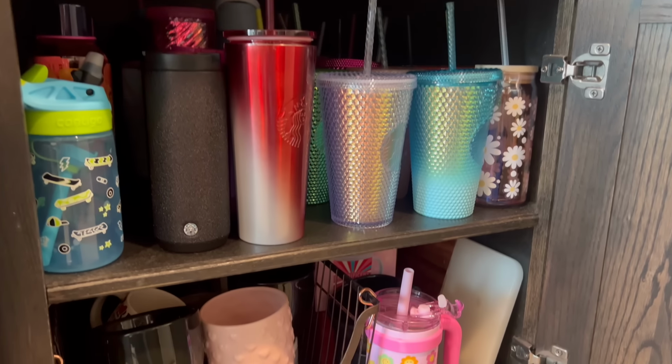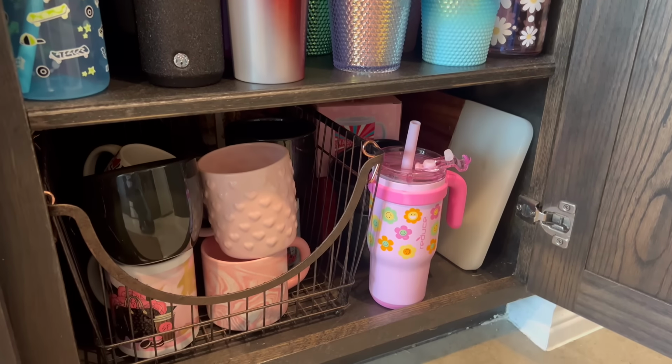Now, before we move on to the pantry, which is pretty much the last spot of the day, I do have one cabinet beside the sink, and I'll insert pictures so you can see how that actually looks. It's just my Starbucks cups and mugs. That is all it is. That is honestly it, okay?